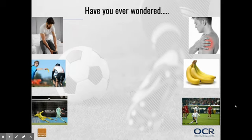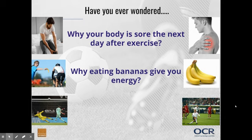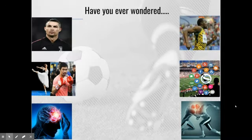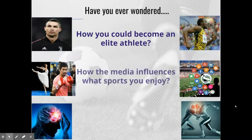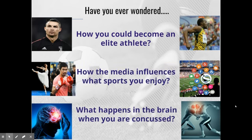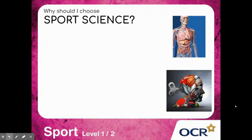Year 9, have you ever wondered why your body is sore the next day after exercise? Why eating bananas gives you energy? And why so many professional footballers miss penalties? Or have you ever wondered how you could become an elite athlete? How the media influences what sports you enjoy, and what happens in the brain when you are concussed? Well, then sports science is the one for you.